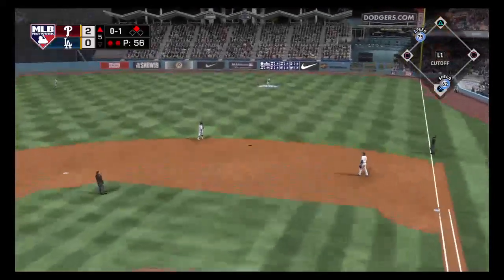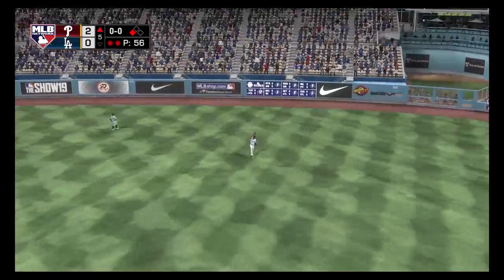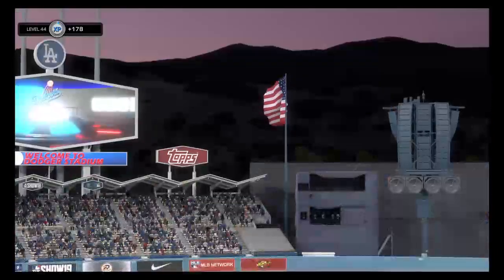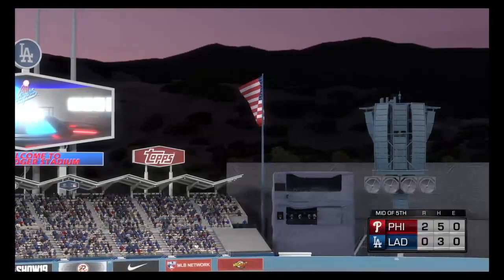Lifted in the air to right field. Bellinger's under it. He makes the play, and that'll end the inning. Danger averted following the two-out double. More baseball on MLB Network right after this.